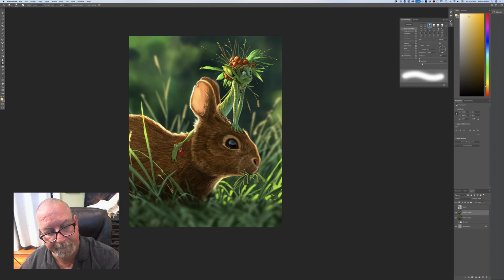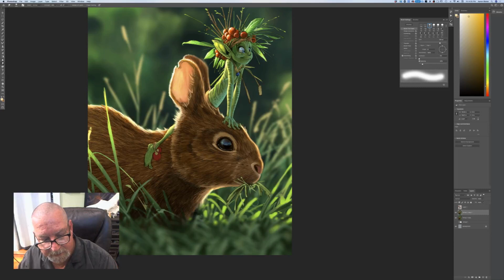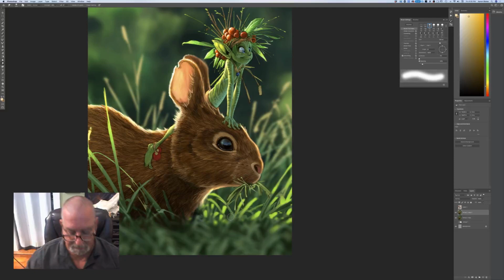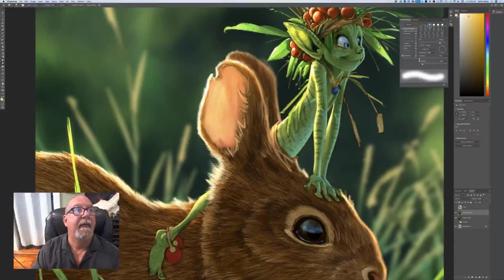So there you go. Dustin's photograph. Yeah, show comparison, as inspiration for this little image right here. Bring the bunny back down. There we go. So there's our little elf and our bunny using the fur brushes too.